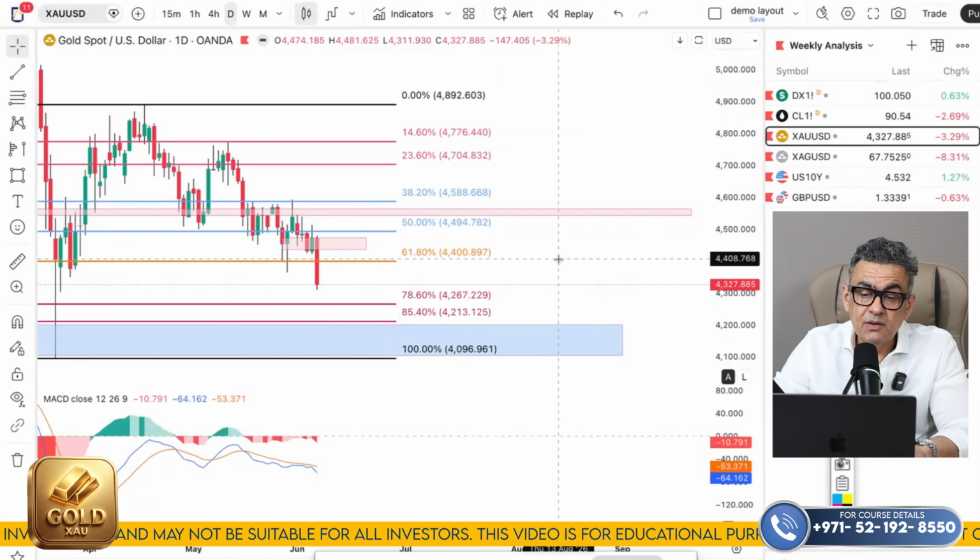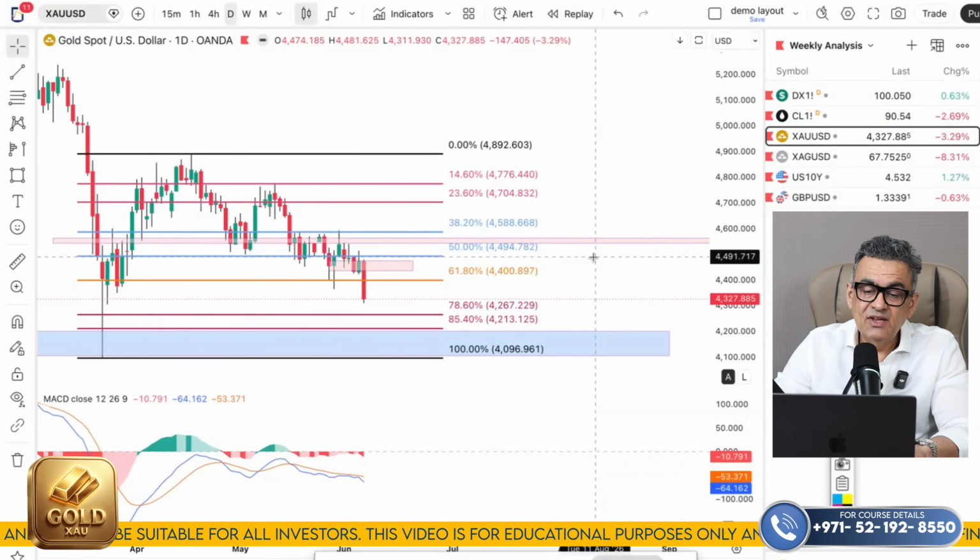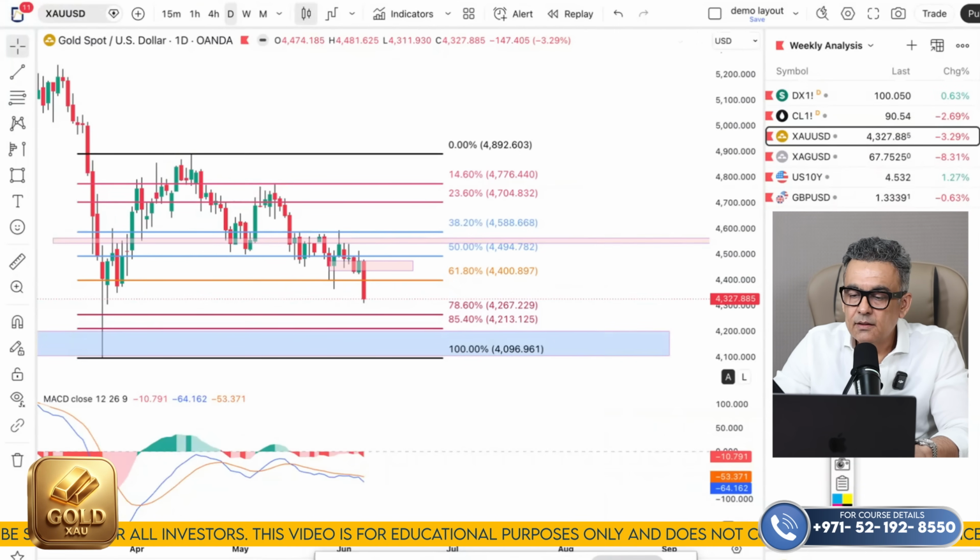Now if we see CPI missing the numbers, meaning lower than the expectation, then a deeper retracement would be ruled out and we will see gold bouncing back from 4267 or in between 4213. In that case, I won't be expecting gold moving below 4213.